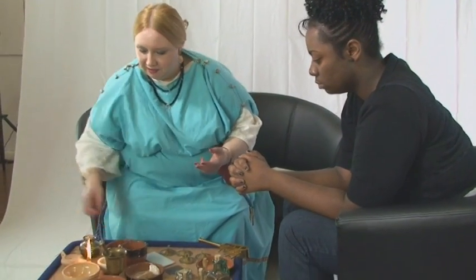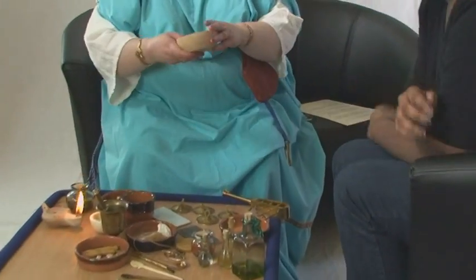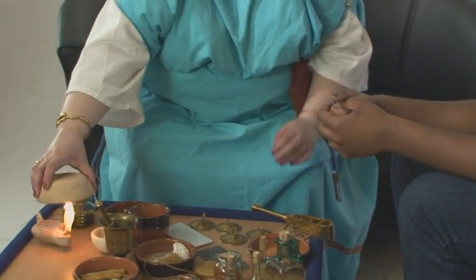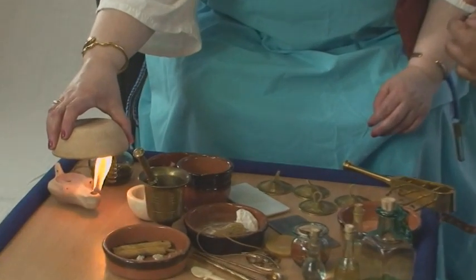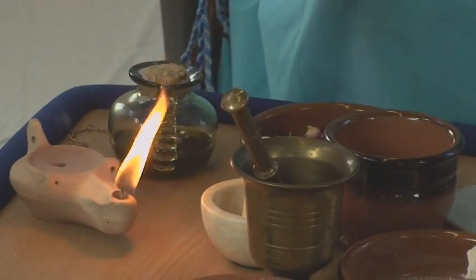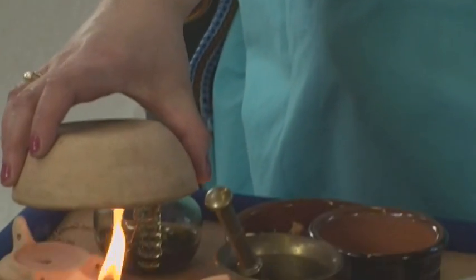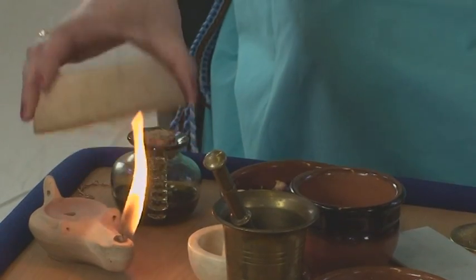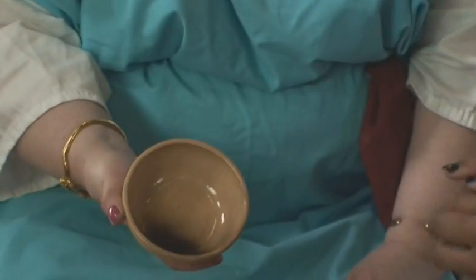I can show you how to make a little bit of soot. So we've got our lamp here, and I just take this bowl and burn onto it. See the soot starting to form there. And you've got some soot there.